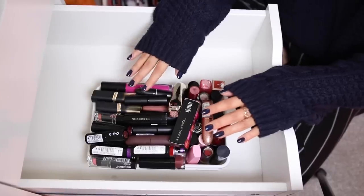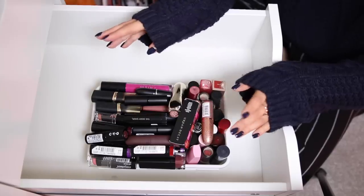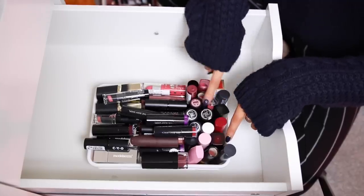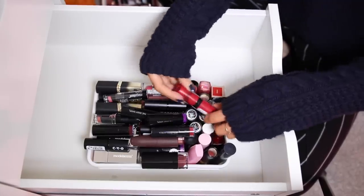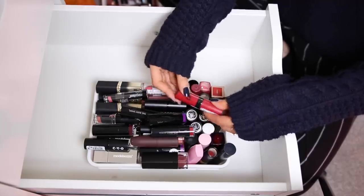And then this is just filled with random lipsticks. There is no organization here. They're just all dumped in there. So I think a lot of these, especially the ones down here, are gonna have to go in the bin because some of these are so old. I mean, this one, who remembers? What is it called again? I don't even remember.